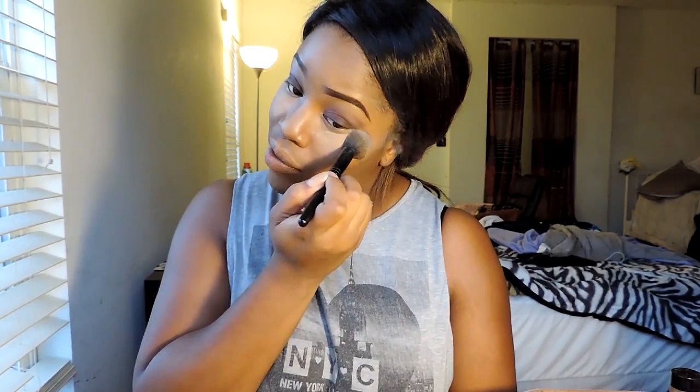That's not it though. I now take my NYC Smooth Skin Loose Face Powder and I bake. Not for long though. I don't bake that often or that long until I finish contouring.